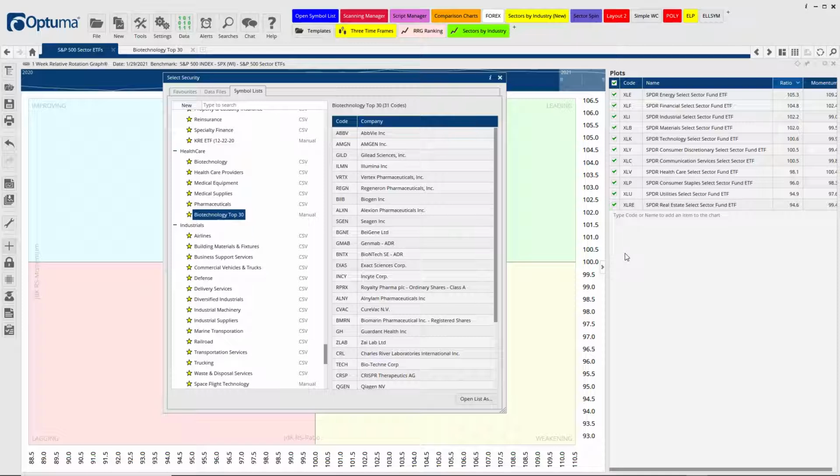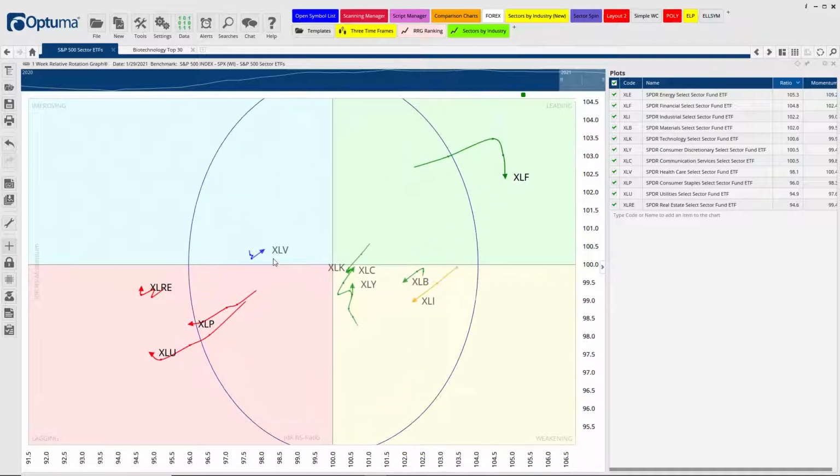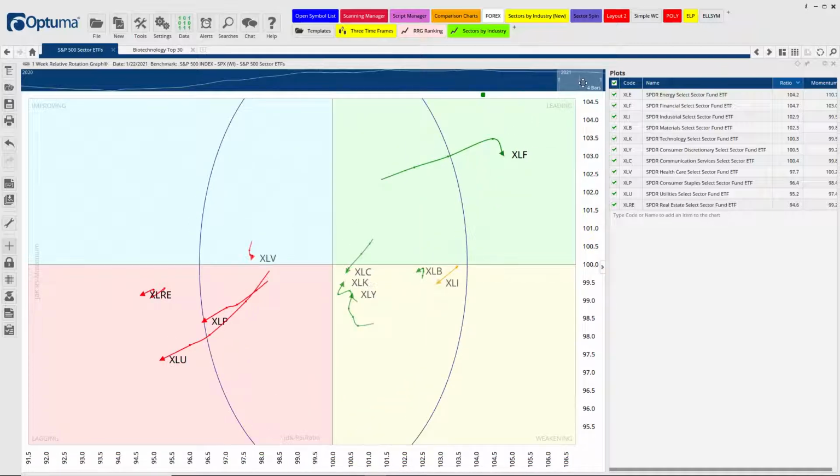In this video series, I share with you what I'm watching each week in various sector industry subgroups. This week, I'm going to take a look at stocks in the biotechnology industry group of the healthcare sector. Now, currently, the healthcare sector is underperforming the overall S&P, but it's holding fairly steady here in this improving quadrant.